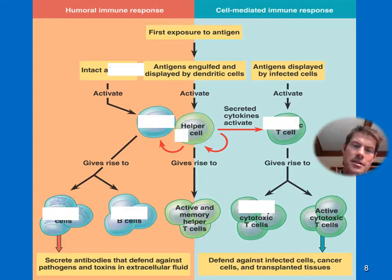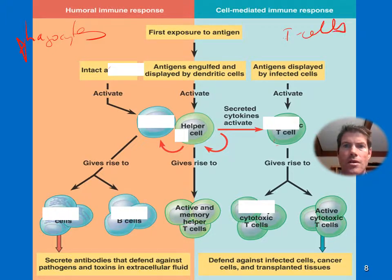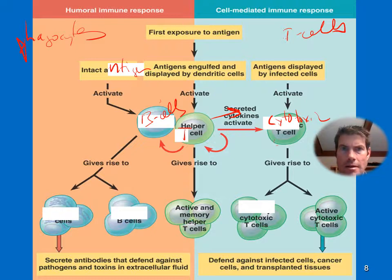Here's another way to look at it. This kind of separates it into humoral, which is antibody-based, and the cell-mediated, which I just showed you. This is the phagocytes here, and basically T cells over here. But you have the antigen, and that basically activates these B cells. Helper T cell helps both pathways. This is a cytotoxic T cell. Oh, I'm sorry. Yeah, helper T cell, and this is a memory cytotoxic T cell.